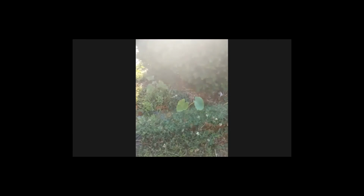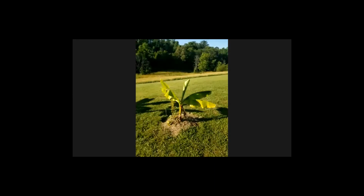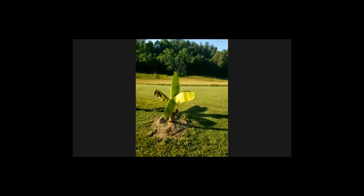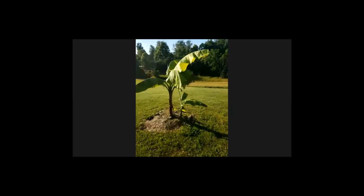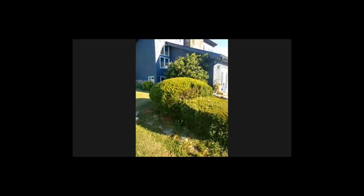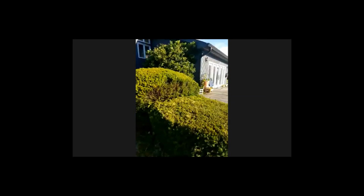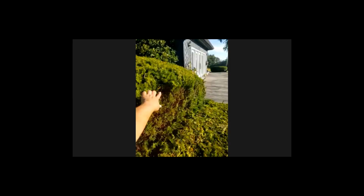Got a few elephant ears. They're trying, little guys. And then more of Patrick's banana trees. There's 1, 2, 3, and 4. This one had a baby. Here we've got, I trimmed these bushes. Thank you very much. They're only slightly bald, only slightly missing chunks.